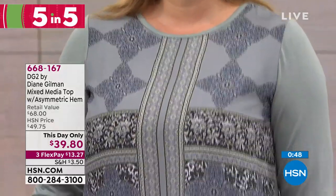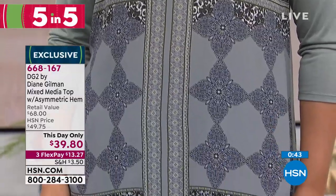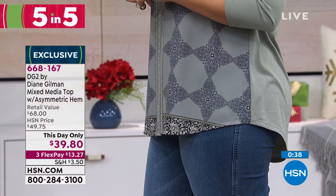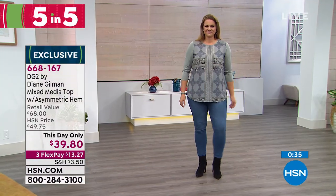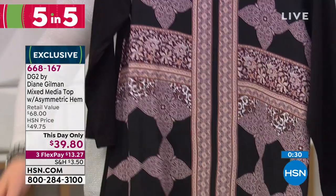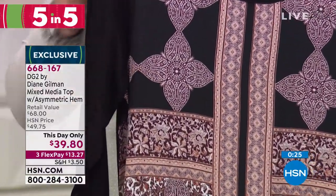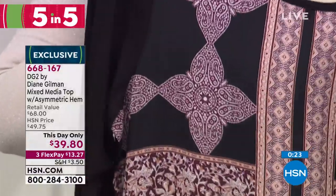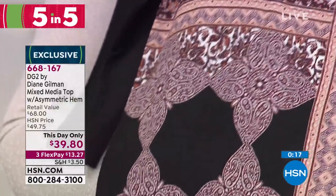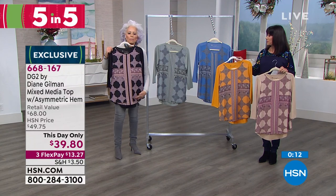This is just the same philosophy as the Easy Tank, but done in a top. So the back and the sleeves are a high-quality spandex rayon knit. The front is crepe de chine. I would love to show you, if we can just get up close to this quickly. Tunic length at about 28 and a half inches. Look at the beautiful printing. I mean, talk about superb. Talk about incredibly fine. That really looks expensive. And done on a simple t-shirt body, covers every figure flaw.